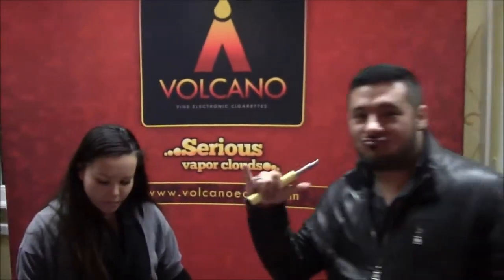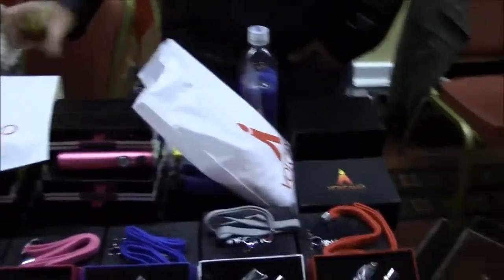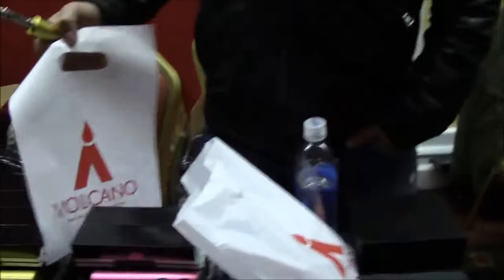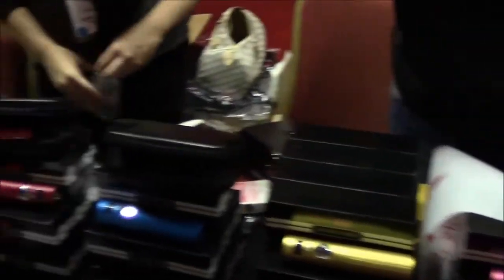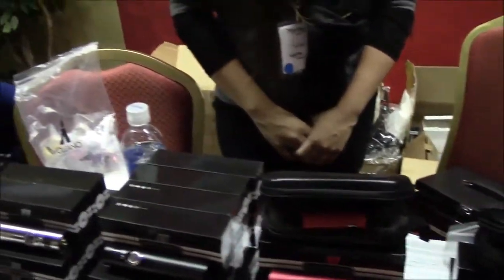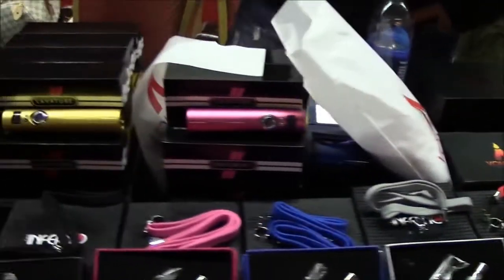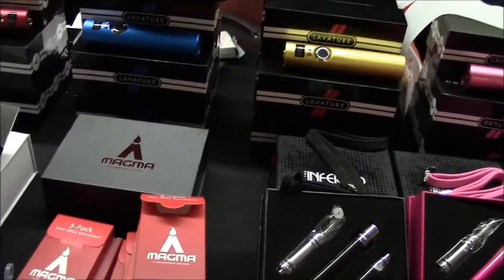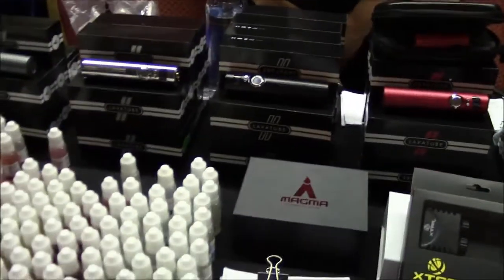Okay, so our next booth up here is Volcano. We got Serious Vapor Clouds. Yeah, what's up? We got Shadow over there. All right, so let's go into what they got here. Well, we got our famous Lava Tube with all seven colors. We got pink, gold, blue, red, black, chrome, gunmetal gray. Quite popular device. We got our Infernos, which are our Ego-based devices. We got some clear mega clearomizers, one of our smart chargers from X-Star that we retail for them. And then 10 of our most popular flavors that we currently hold right now.